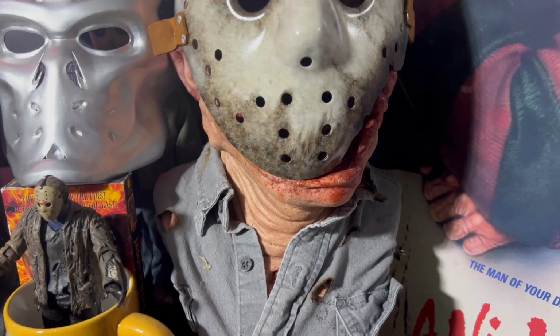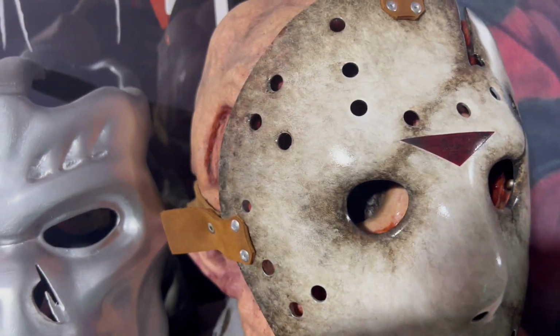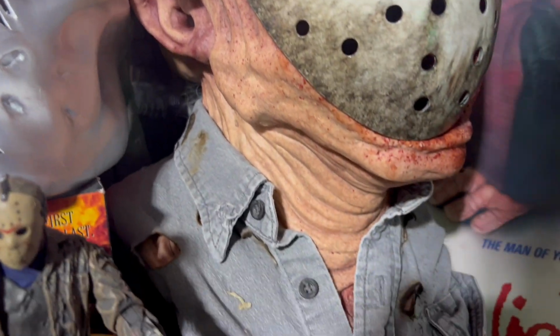I love collecting Friday the 13th, and I don't think anything will ever change that about me. Elm Street's my favorite, but when you look in here and you see these beautiful Jason busts from Scareware Productions or Fear the Dark Studios, there's nothing like it. And it just makes you feel good coming in here and seeing these works of art.